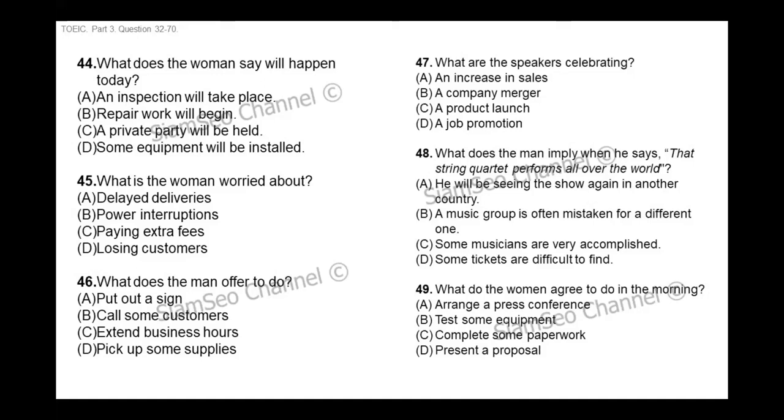Number 44. What does the woman say will happen today? Number 45. What is the woman worried about?